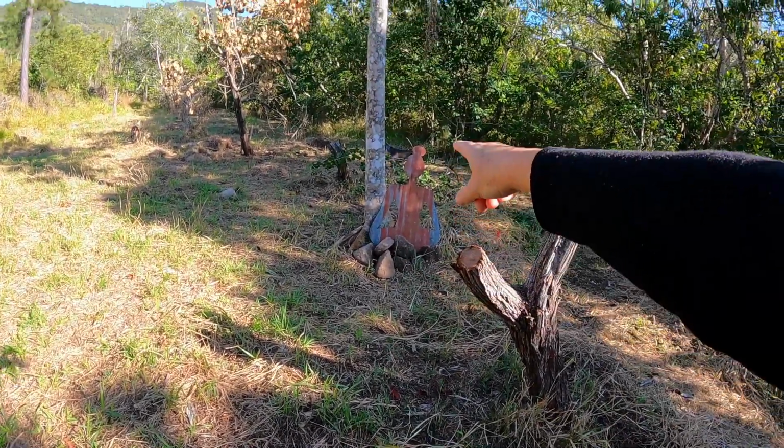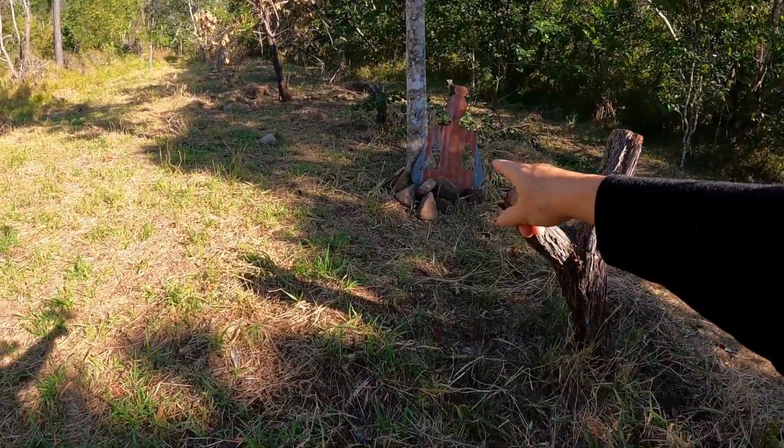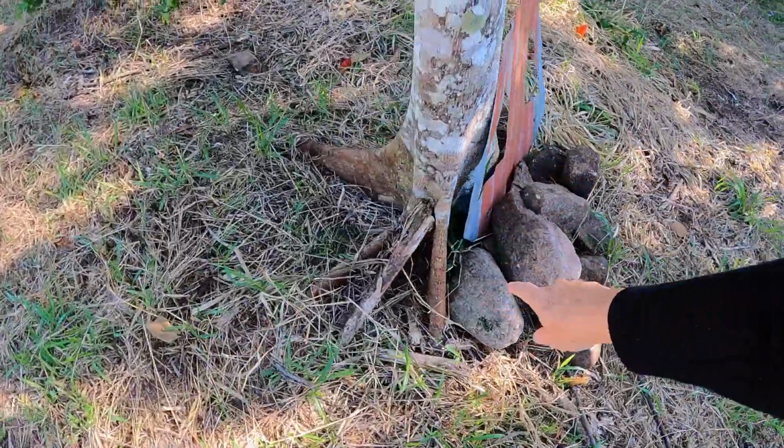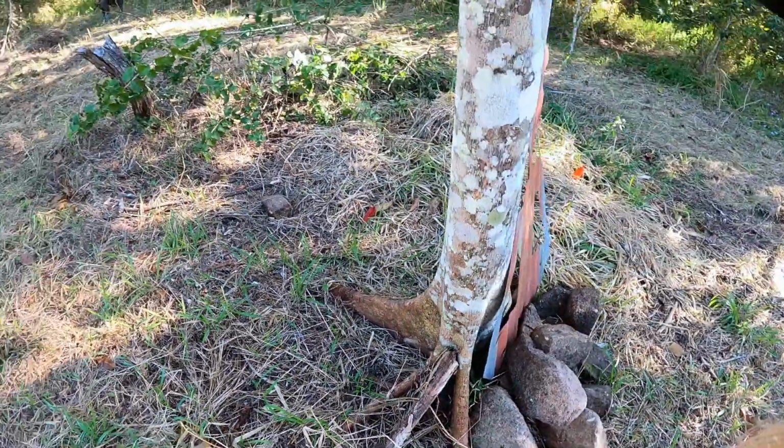I left this beautiful tree here. That's a quandong. It started to get its, I think they're buttresses, are they? Look at it. It's gorgeous. So yeah, that can stay.